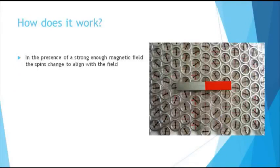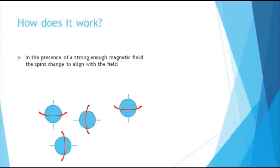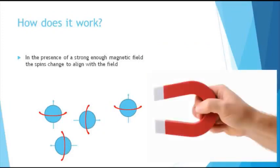So in the presence of a magnet, these spinning atoms act like tiny magnets, and they line up to face with the magnetic field. So whilst they're spinning in all these weird directions, if you put a very strong magnetic field in place, then they align to work with the field. So here is my fantastic PowerPoint animation. So you've got some atoms spinning in different directions, and then you introduce a very strong magnet, and then this causes the atoms to all line up and go with the field.